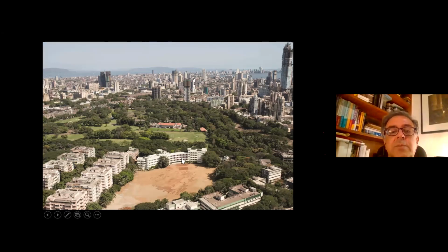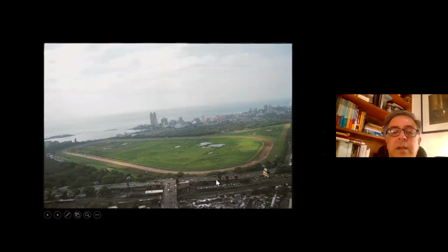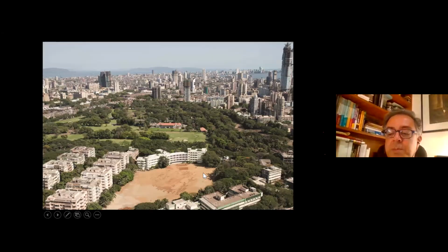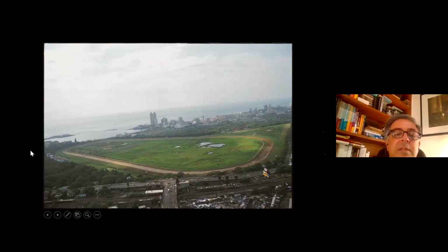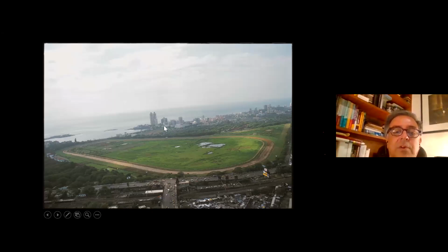Okay, so this one is the Willingdon Club with the Willingdon Club golf course. One little nice bit of greenery. That's the Nair Hospital sports ground and the Nair Hospital campus. Here you can see Mahalakshmi Racecourse, but the reason I put it from this view is that you can see the gap through which the sea used to come before the Hornby Vellard was actually built.